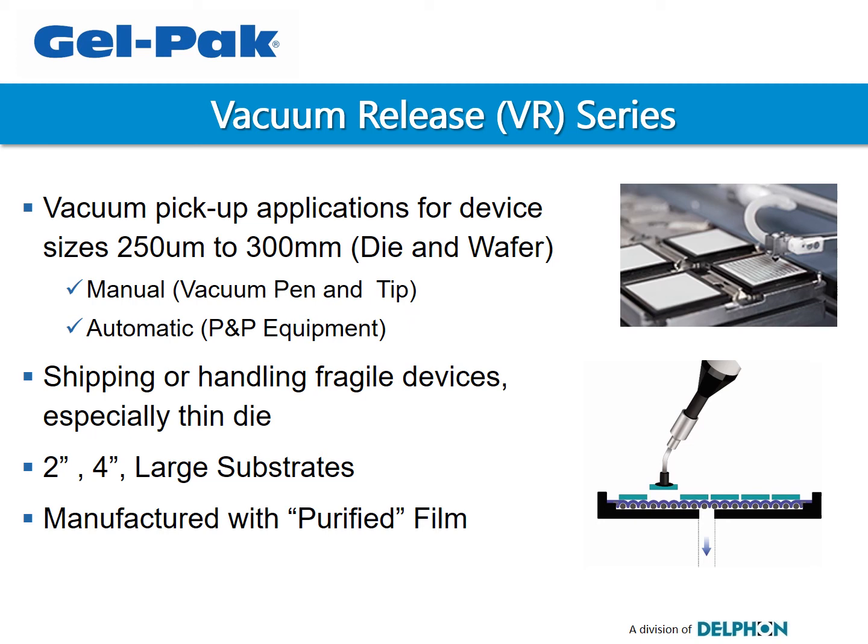It's a very thin gel membrane, or VERTEC membrane, that goes over a mesh material. And when you apply vacuum under the tray, as you can see in the bottom right, the film itself will conform to the mesh, and it reduces the contact area with your die. That makes you able to vertically pick the die very quickly, and the amount of holding force is very tiny. All of this has a lot more information on the Gel-Pak website. This just gives you a quick sneak preview of the concept of the vacuum release series.